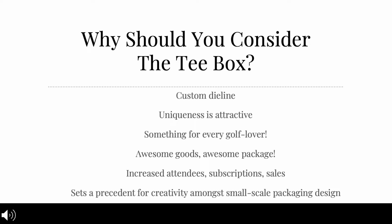For your company, this box will keep customers coming back and will increase subscriptions. For the golf competition it will be tailored to, it will certainly mean increased attendees. This development sets a precedent for creativity that will improve the corrugated industry and leave people wanting to go farther with their own corrugated designs.